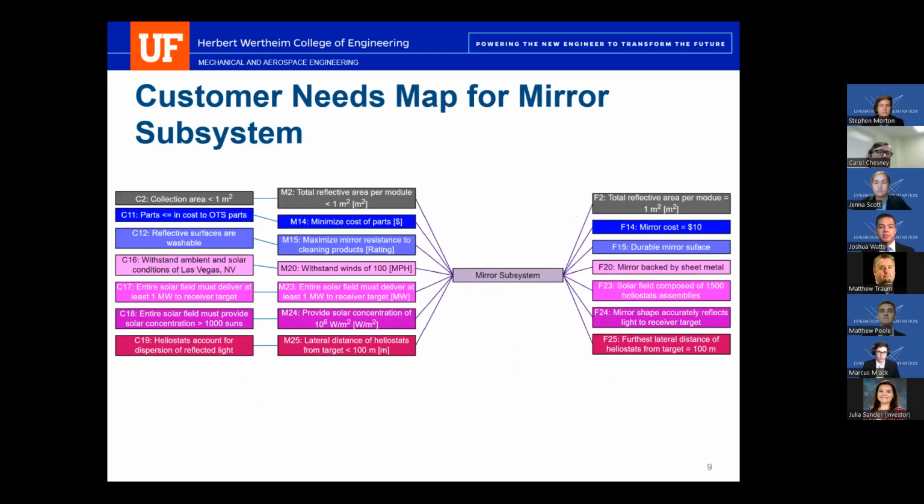Here's our customer needs map for the mirror subsystem, and I'm going to highlight a few that we thought were most important. One of the ones we thought was most important was the collection area being around 1 meter squared. And to maximize the effectiveness of each heliostat, we chose a reflective area of exactly 1 meter squared.